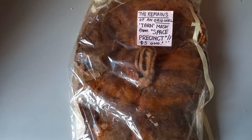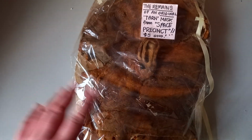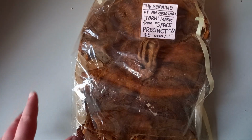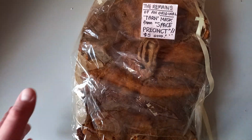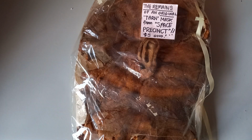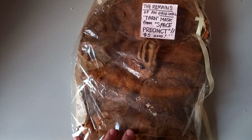The remains of an original Tarn mask from Space Precinct, a mere £5 or near offer. So yeah, this is an original screen-used latex mask from Gerry Anderson's Space Precinct. There are a lot of props for this show that are about and out there, because there was a lot of stuff, a lot of background aliens and stuff.